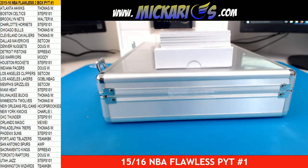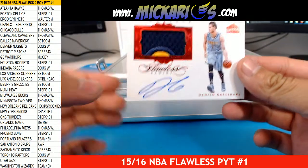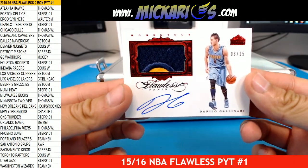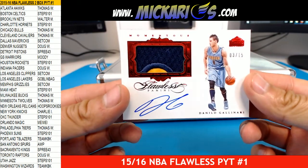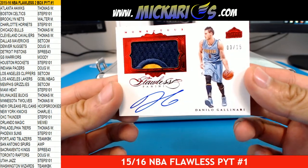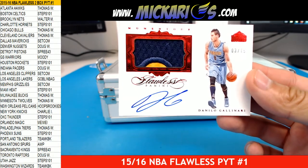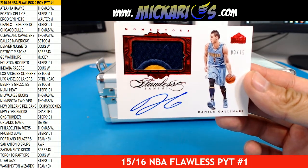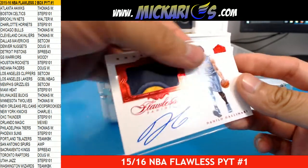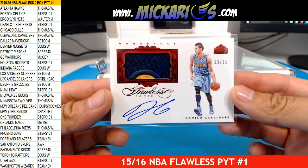3 of 15 patch autograph for the Denver Nuggets. Also, Doug, wow. What a start for you. 3 of 15. What? 3 of 15. Denver Nuggets. Patch auto, red parallel, ruby parallel. Wow.